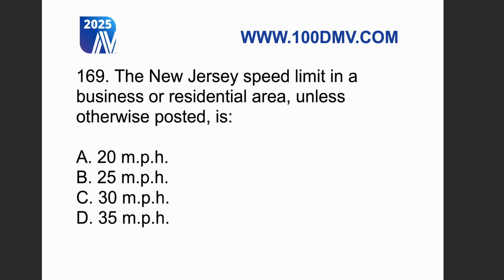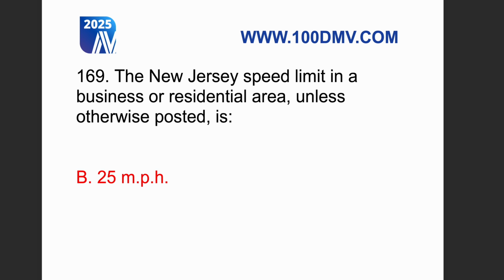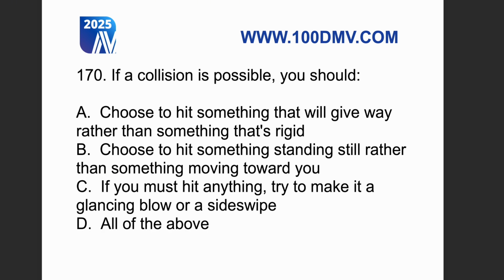169. The New Jersey speed limit in a business or residential area, unless otherwise posted, is: A. 20 miles per hour. B. 25 miles per hour. C. 30 miles per hour. D. 35 miles per hour. Correct answer: B. 25 miles per hour.